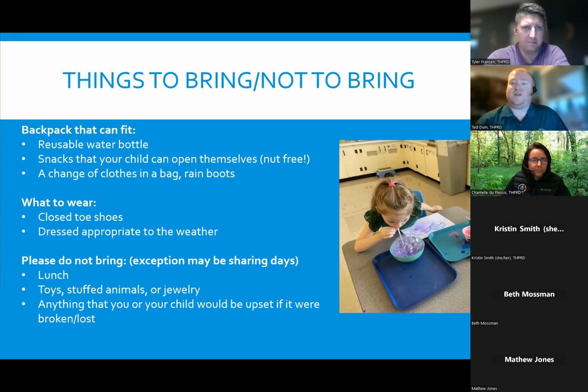There are still times throughout the day that the kids are going to be outside. Sometimes it is raining, sometimes it's sunny. So just making sure that they're dressed for the weather and ready to go. We do want to make sure they have closed-toed shoes, so they're not wearing sandals or flip-flops.